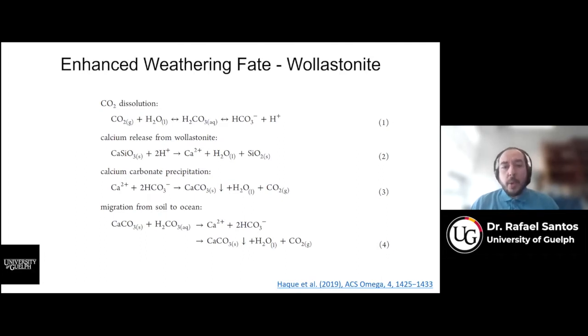In terms of wollastonite, what we've come to find is that we do see the accumulation of calcium carbonate in agricultural soils as long as we are within a pH range where the precipitation of carbonates is possible.